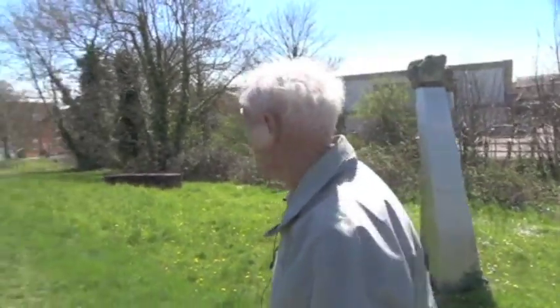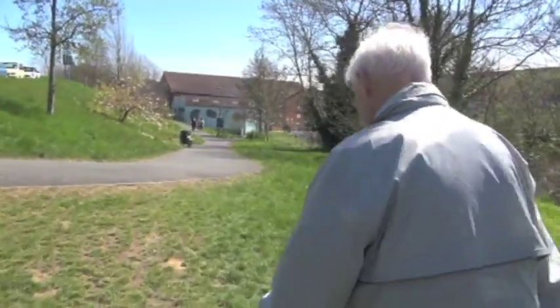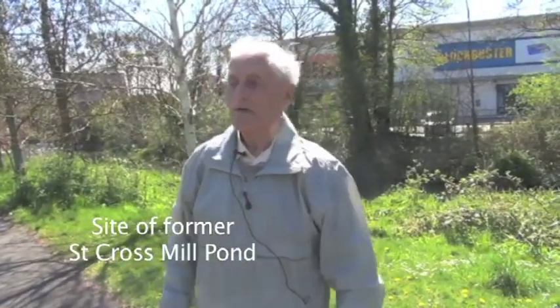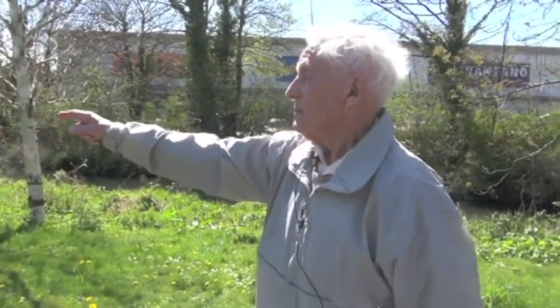We're coming up now to the St Cross Mill Pond. The pond would have been much larger, would have come right back, and of course it was infilled here to build the viaduct to carry the Freshwater train. And beyond that, there's little I can say about the actual area. That was Mew Langton's mineral water factory, and you'll see a picture of the end washed out.